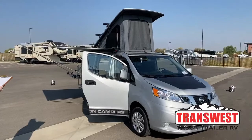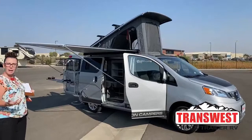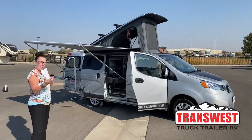So really great fuel efficiency, very quiet. It's actually on right now. They have it on just so that you can see how quiet it actually is. It does have a 15 amp plug-in available to it, but we don't have that on today. We are just gonna go ahead and use the vehicle as it sits.